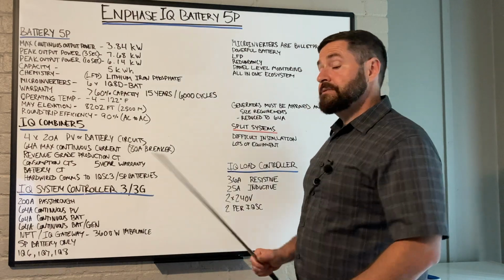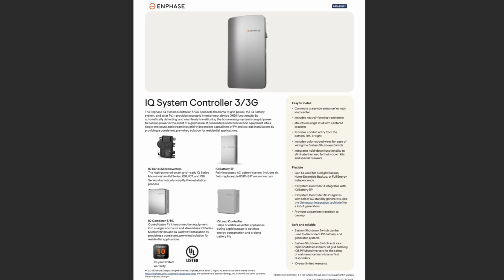Next is the IQ System Controller 3 or IQ System Controller 3G.